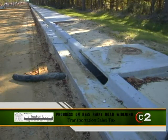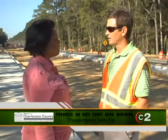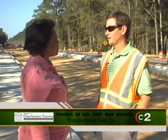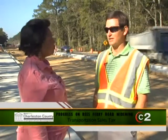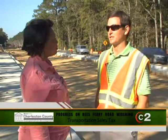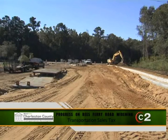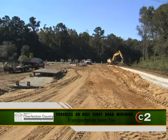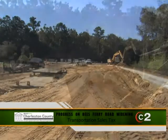There's a new intersection that's going in, or at least intersection improvements. Tell us about that. Well, there's several intersection improvements with mast arm signals. The primary intersection improvement is at US 17, where we've realigned that intersection and placed a signal at that location. We'll get improved traffic flow there and also improved safety.